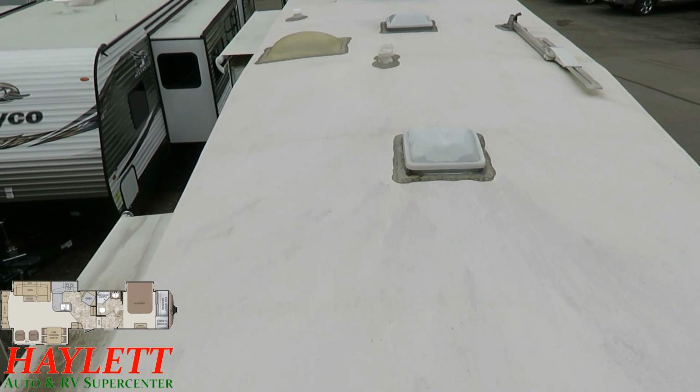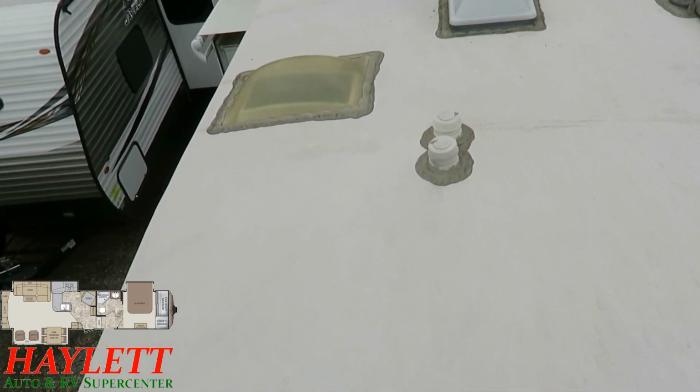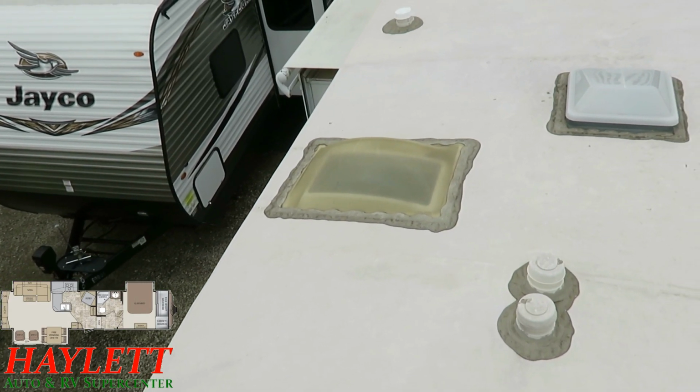But the roof membrane itself actually looks good. The seals look good. The seals actually look like they're the factory original seals, which indicates to me that this has gone through regular cleaning and upkeep and probably stored out of the sun.